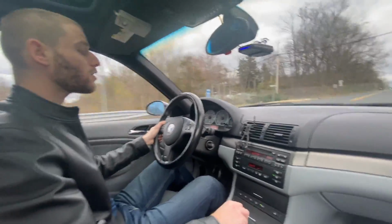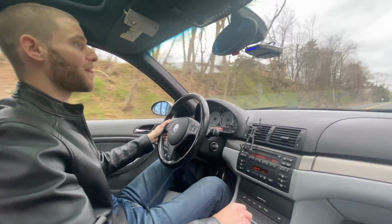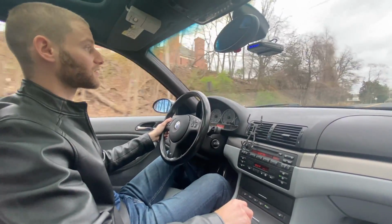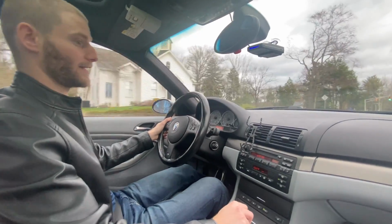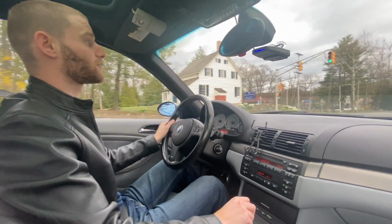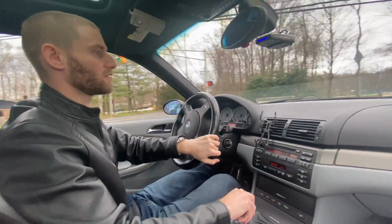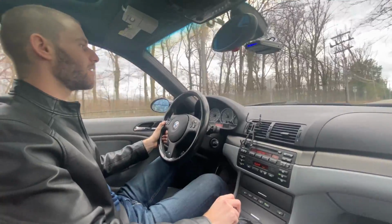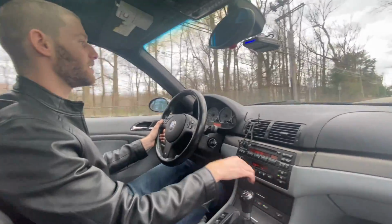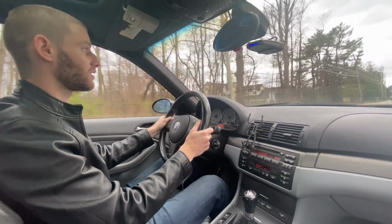So, there are a few features in this particular car that the E36 did not have. The first is a working heated seat. My E36 had heated seats, but they didn't work. They actually do work in this car, and they work rather well. The second thing that BMW offered in the E46 that it did not in the E36 was navigation.